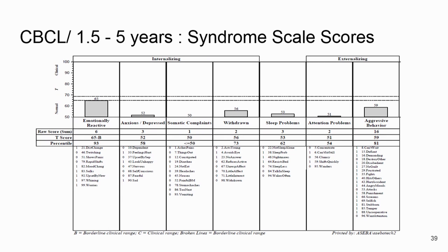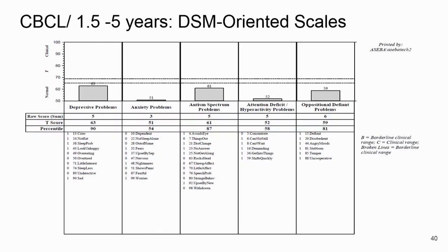These are T scores, and the CBCL interprets anything up to 65 to be within normal limits. Emotional reactivity is in the borderline clinical range, and you can just eyeball it pretty quickly and see that nothing is clinically significant. And these are the DSM-oriented scales. You can see autism spectrum disorder problems on there is also within normal limits.